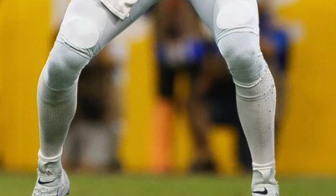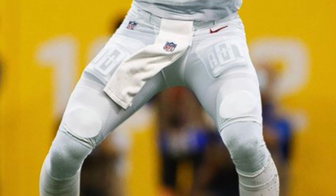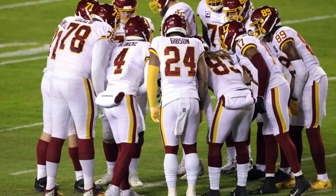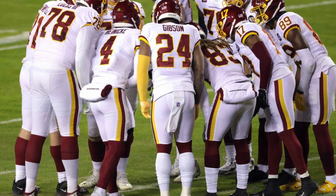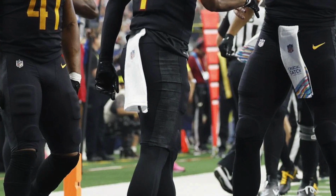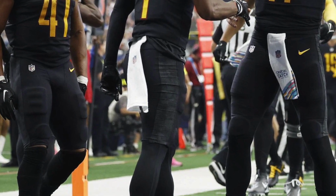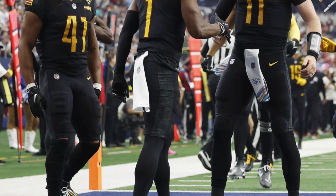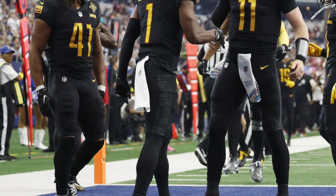And then the white pants, same similar thing, right? You do a yellow and burgundy stripe down the side with a black outline and it would tie into the rest of the uniform so awesomely. It would look so much better than just being mono white. And then of course with the black pants, I would just do a simple yellow stripe with a burgundy outline and it would just tie into the rest of that uniform so beautifully and it would look really, really good.